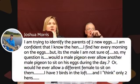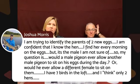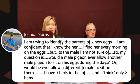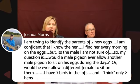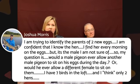Joshua asked, I am trying to identify the parents of 2 new eggs. I am confident that I know the hen. I find her every morning on the eggs, but it's the male I am not sure of. So my question is, would a male pigeon ever allow another male pigeon to sit on his eggs during the day? Or would he ever allow a different female to sit on them? I have 7 birds in the loft and I think only 2 hens.